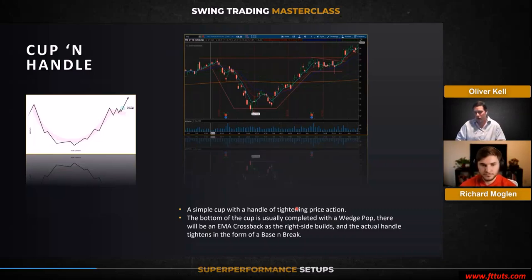Okay. So the cup and handle. Really, it's a cup with a handle. The handle should show tightening price action. I think if you use my price cycle, you can often get in before the handle. So you'll see that I say the bottom of the cup down here is usually the wedge pop. Then you'll have an EMA crossback, which we see here. And then that handle is usually in the form of a basin break, which is exactly what we see here.